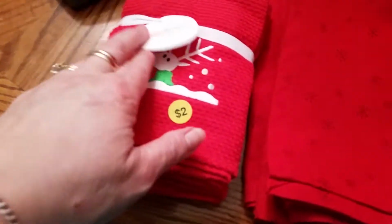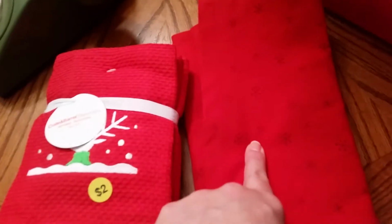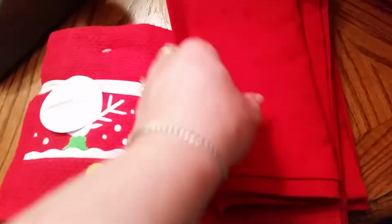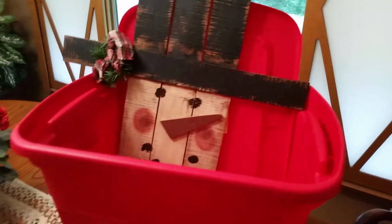I got these from Crate and Barrel, dishcloths. They were $2, and I believe they're 6. These are also Crate and Barrel cloth napkins, and I think there's 4 there. So those will go on eBay. That will go in my winter pile for next winter. That's all I got at that one sale.